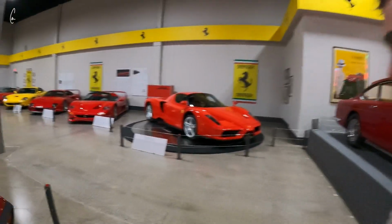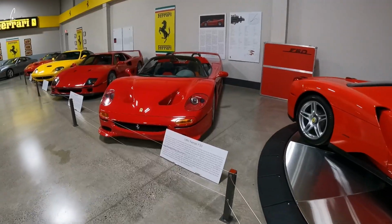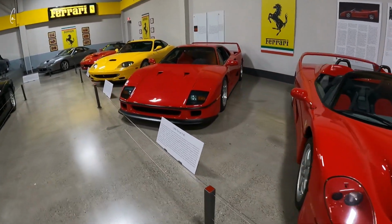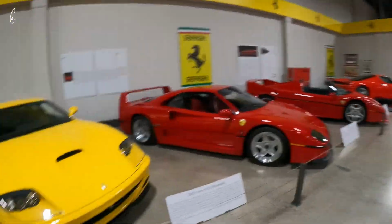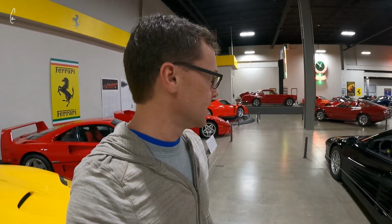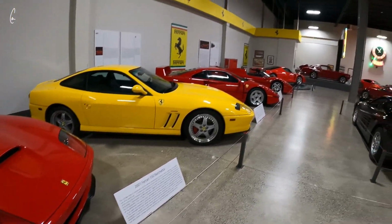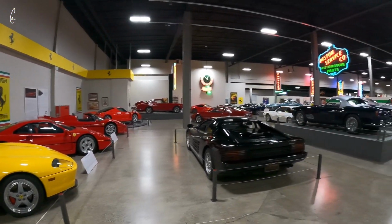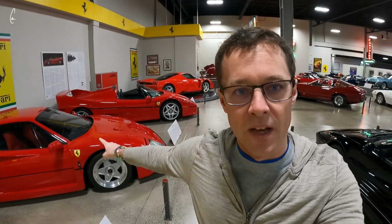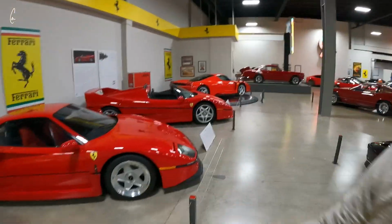An Enzo with 212 miles. F50 and F40. My dad said he thinks that they have a Ferrari FXX here, but I don't see it. So maybe it's in a different building or something, but I can't get over this lineup. F40, F50, Enzo. What?